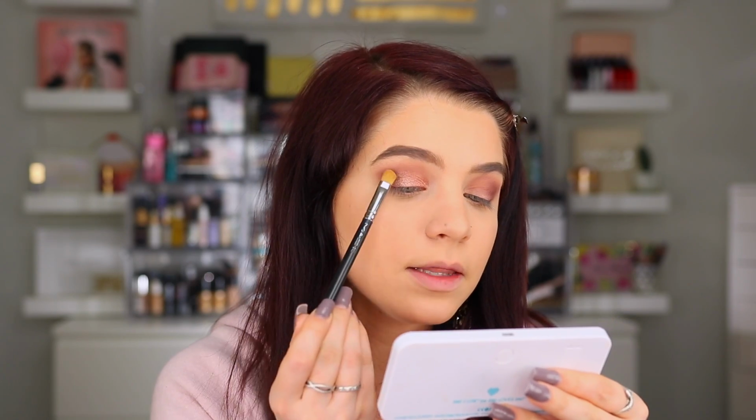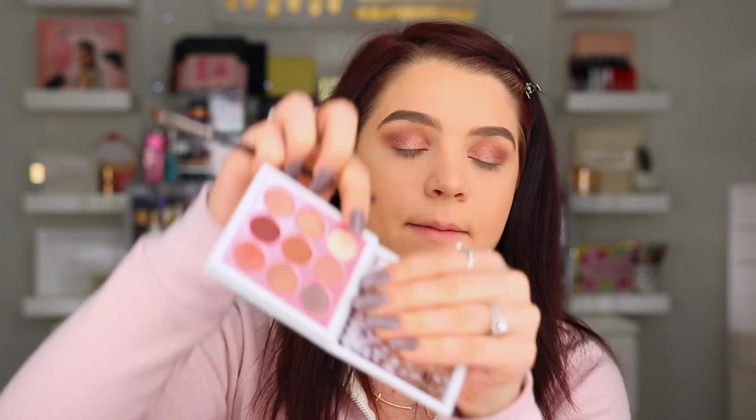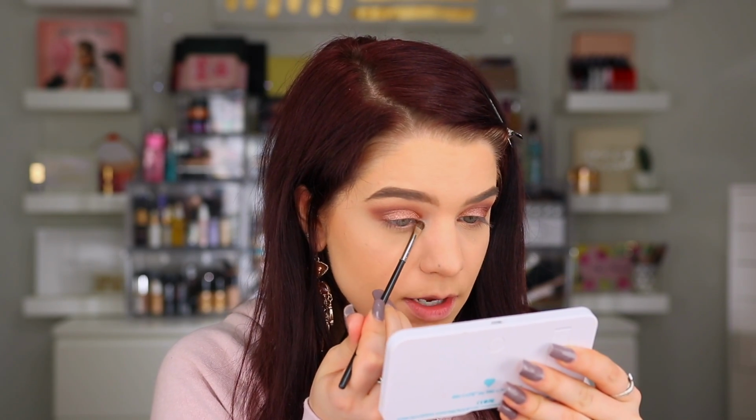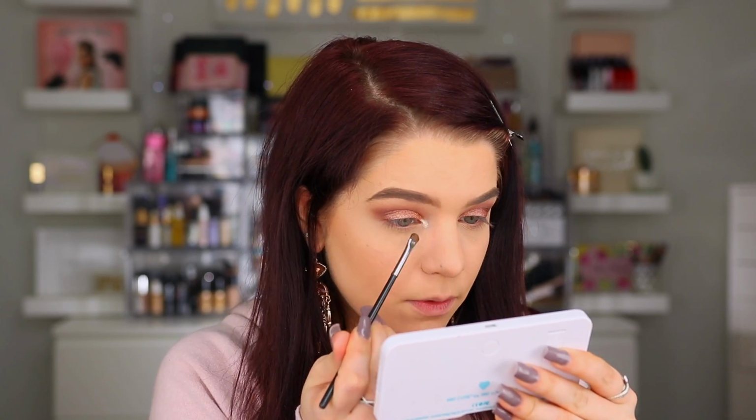And then I think for the inner corner, I want to add that lighter shade too, because I think that'll really just kind of make this pop. Alright, so now that we've got that all over the lid, I think it's looking really pretty. I am going to go into this icy white shade right here, and I'm going to apply that to my inner corner. I'm just using my MAC 228. I am going to spray a little bit of the Fix Plus to this as well, just to make it really foiled. So I'm going to just pop this one straight onto my inner corner.